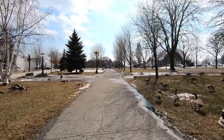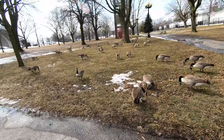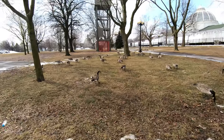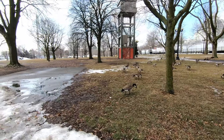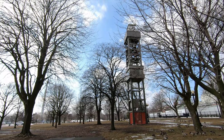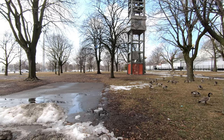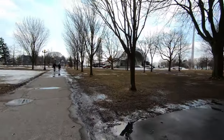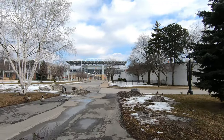You can see that they're busy eating. They can be very loud. And I heard sometimes they even attack if they feel threatened, although it never happened to me. And this is the bell I was telling you about before. It could be operational. And we have another view of the stadium.